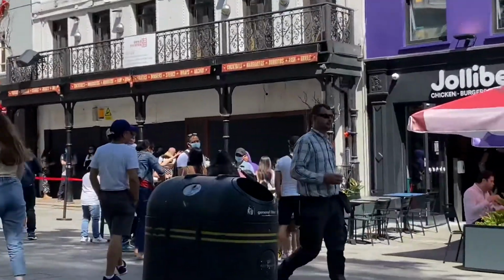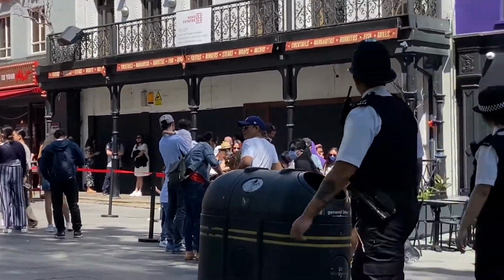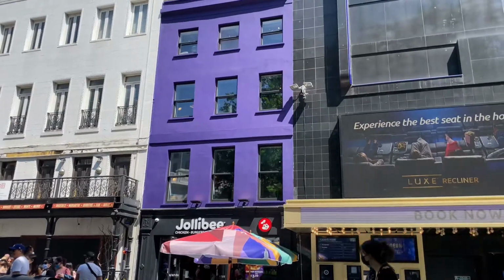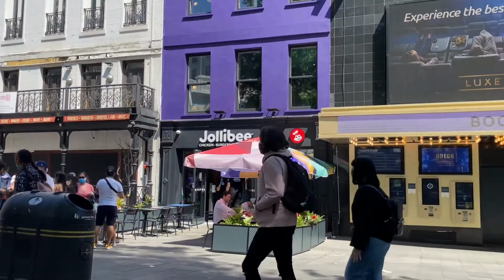The long line, so it ends here, right there. And then the line goes all the way around, past that red line over there. And that's what the store looks like, guys. I think there's two stores. I think the top floor is for storage and that. But yeah, we're just waiting on the sidelines right now to get in.